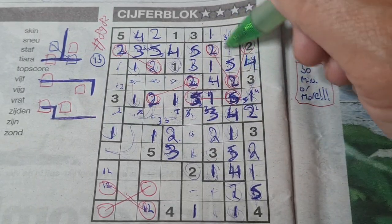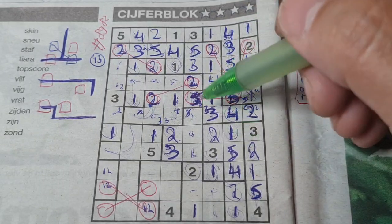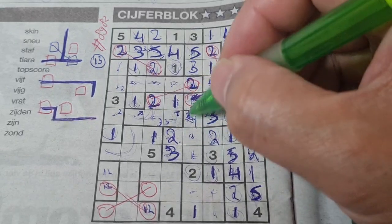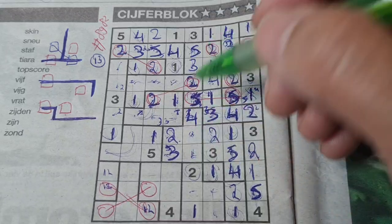3 and 4, we have 4 there, no 4 there. 4 should be here, and a 3 goes there. I think this box should be a 4, because it can be 1, can be 2, can be 3, should be 4, can be 5. Yes, definitely 4. 2 numbers left in this area for numbers 1 and 5.